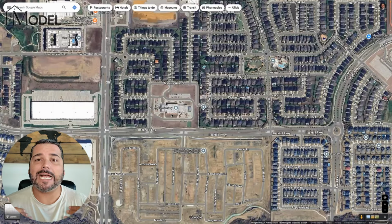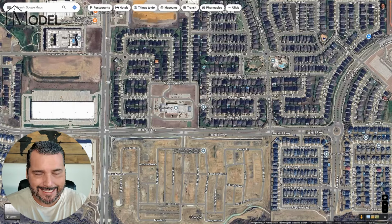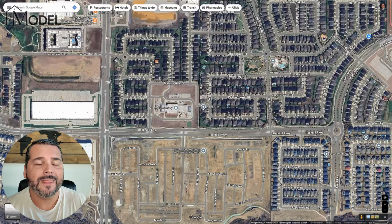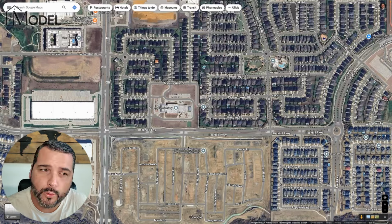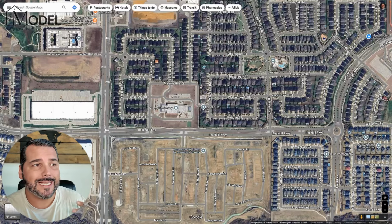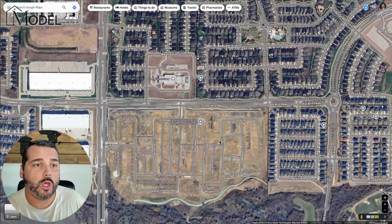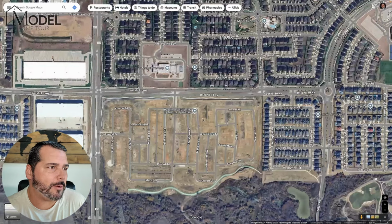Frisco, Texas schools are constantly in the top 10 of all independent school districts throughout Texas. It is one of the reasons why so many folks are reaching out and picking Frisco, is the schools. That is what I'm told. You could do all the research. You're gonna see the school is an A to A plus rated school by all of those websites. So definitely check those resources out.